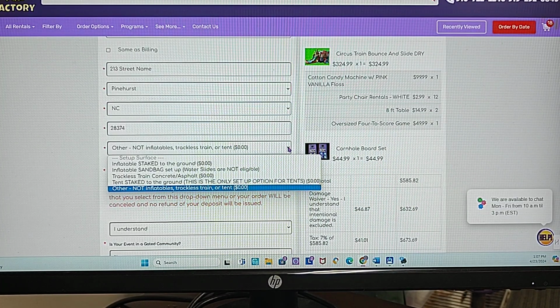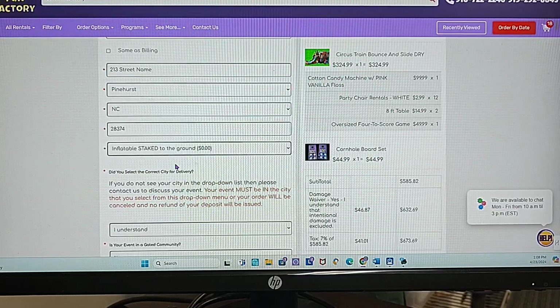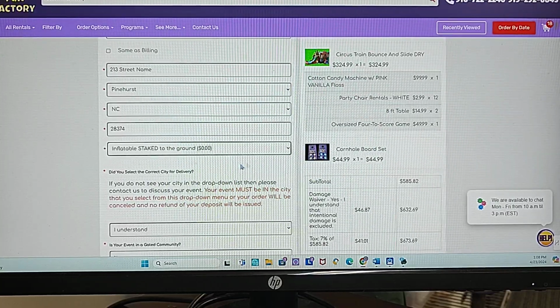So let's pretend that this is a party at my home and we can stake this down to the ground. I'm going to let the delivery team know that you're going to stake this down to the ground. That's important because we want to make sure that we bring the right anchoring material.